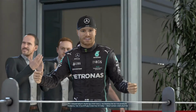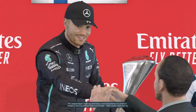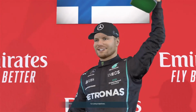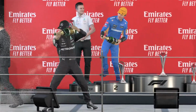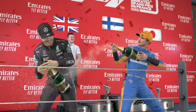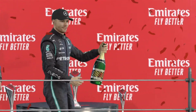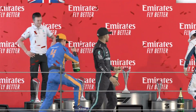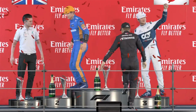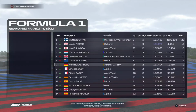So after a magnificent race, we can now see the drivers making their way to the podium. Once again, it's the Silver Arrows who take top spot, a well-earned victory for Mercedes. Let's have a look then at the driver's standings. That lead at the top of the table has shrunk somewhat today.